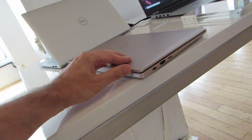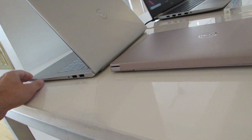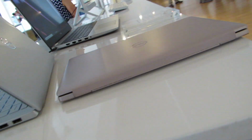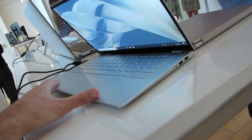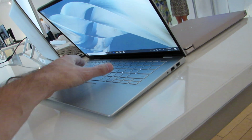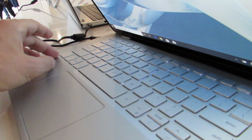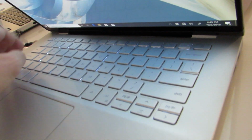It comes in 2 different color options. You can see here we've got a silver version and a rose gold version. The rose gold version has a black keyboard. The silver version, silver sort of gray, has a lighter keyboard, also with backlit keys, and you can sort of see them from this angle.